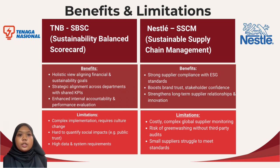In conclusion, both TNB and Nestle have adopted structured SPM tools that suit their industry context. TNB used the SPSC to support its transition to sustainable energy, while Nestle used SSCM to ensure responsible and ethical sourcing. These tools provide a strong foundation for strategy alignment, accountability, and stakeholder trust. However, both companies also face real challenges, including resource constraints, data quality issues, and the difficulty of measuring qualitative impacts.